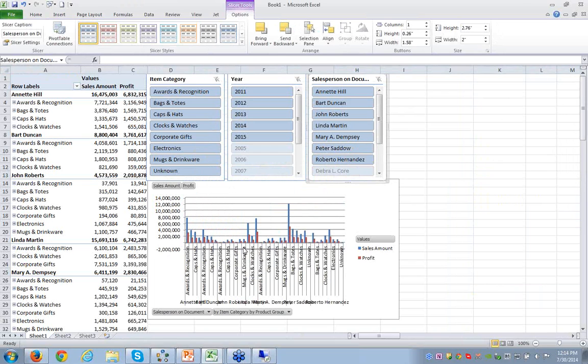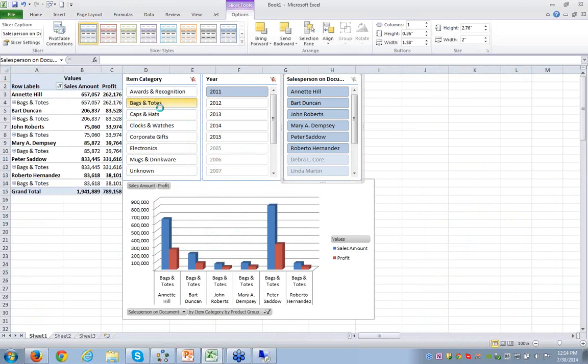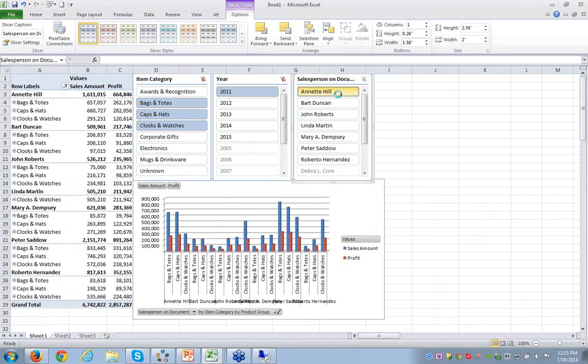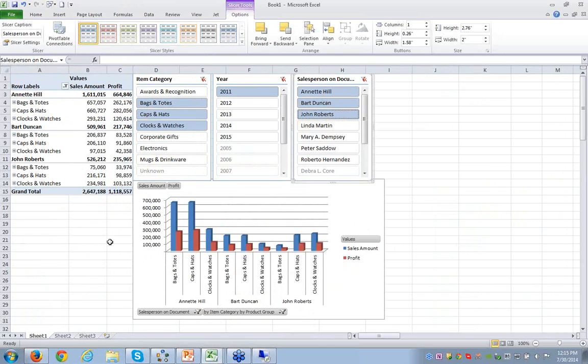So now let's say that I only wanted to see my data for the year 2011, only for bags and totes, caps and hats, and clocks and watches, and only for Annette Hill, Bart Duncan, and John Roberts. I can select those slicers, and as you can see, this is updating from my cube with the data that I'm looking for and updating my pivot table as well as my chart and graph here.